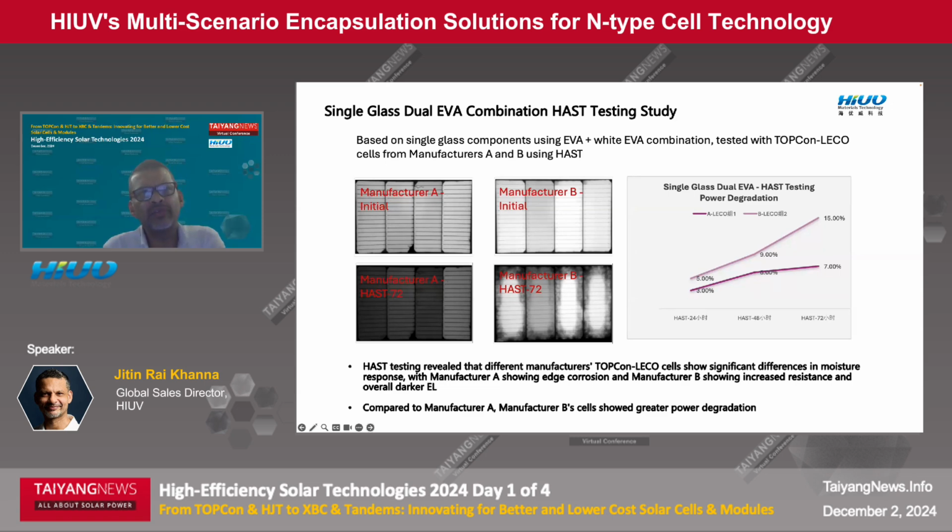The HAST testing revealed that different manufacturers' TOPCon LiCo cells showed significant differences in moisture response, with manufacturer A showing edge corrosion and B showing increased resistance in overall darker EL. So compared to manufacturer A, manufacturer B's cells showed greater power degradation.